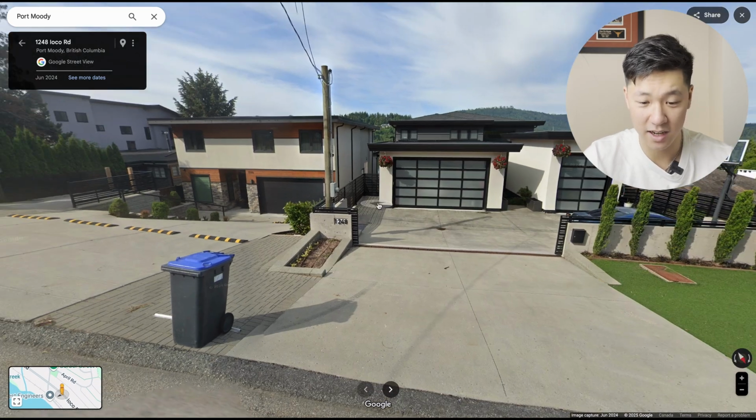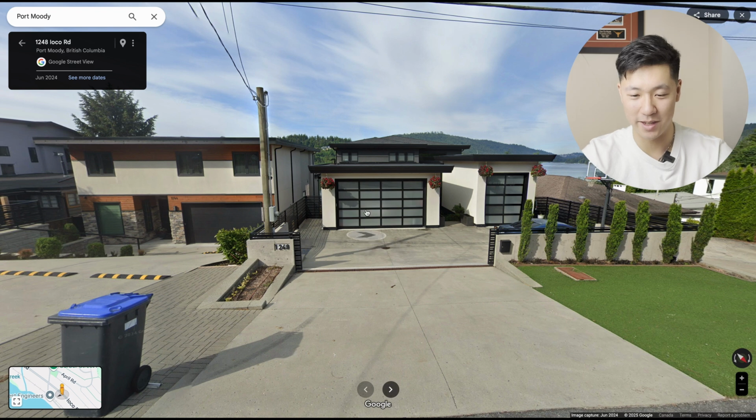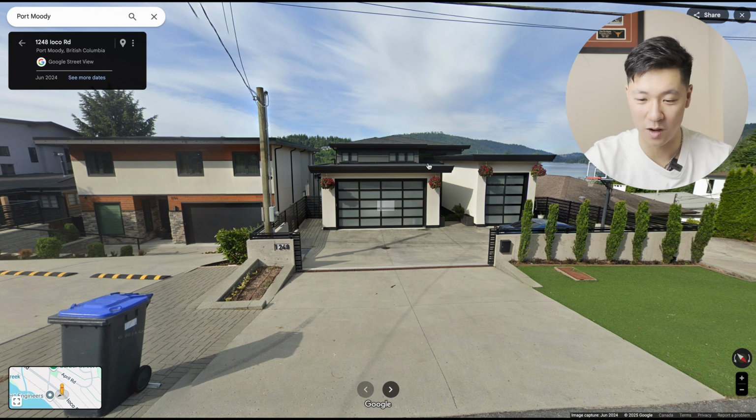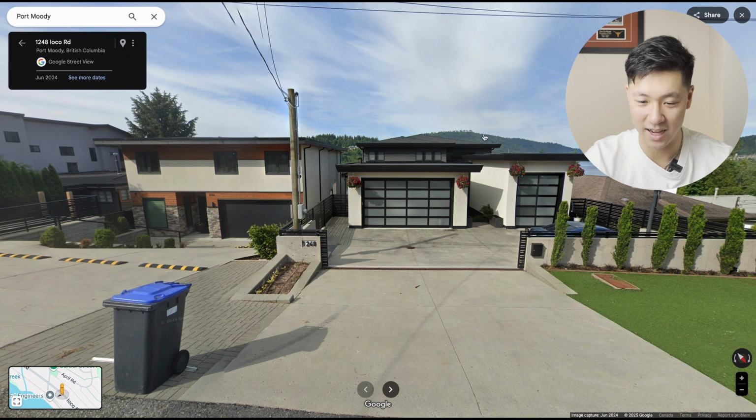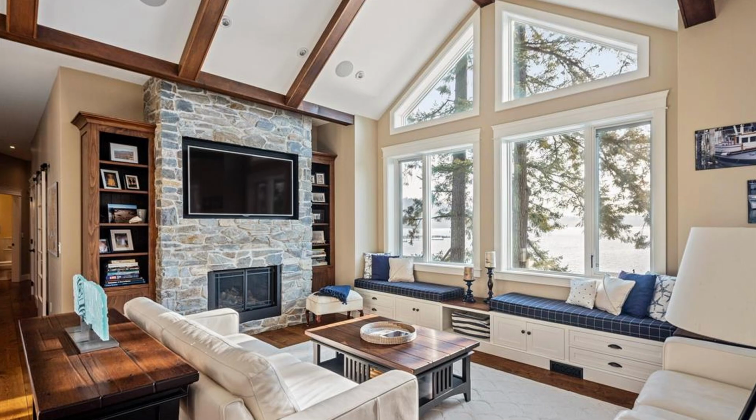So as you can see on this side, these are some newer properties. This doesn't show it justice because you're only seeing the garage and part of the house, but I assure you it's much larger than that, and you have a backside overlooking the water. I'll throw some pictures up there of examples of these properties so you can get a sense.